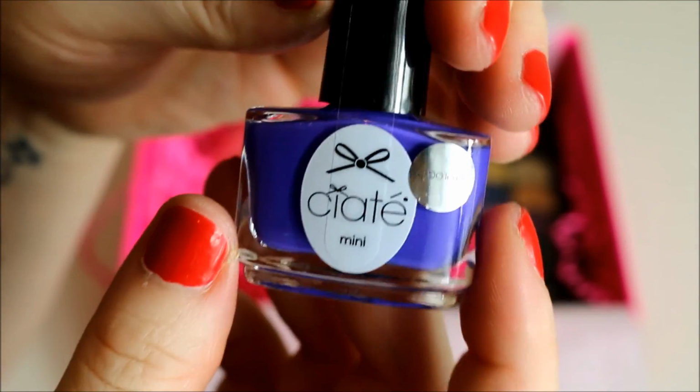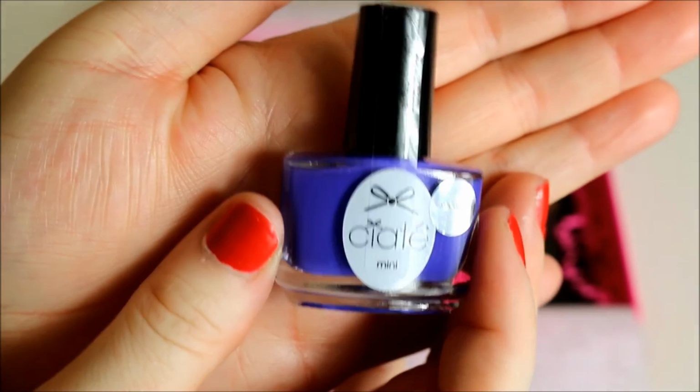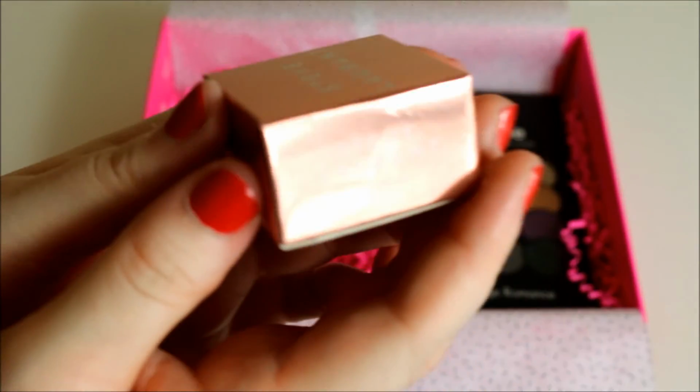I like purple, but it's February. I don't know, maybe because it's a bright purple I'll get away with it, but I'm really happy to get that because it's absolutely gorgeous packaging.